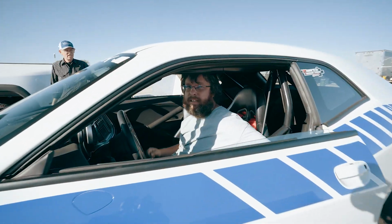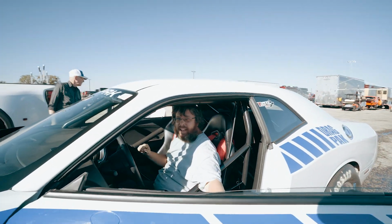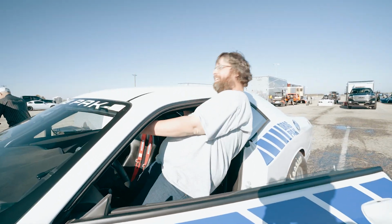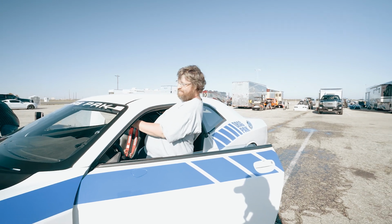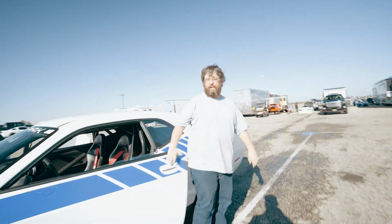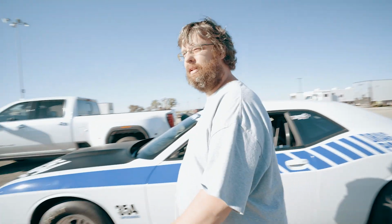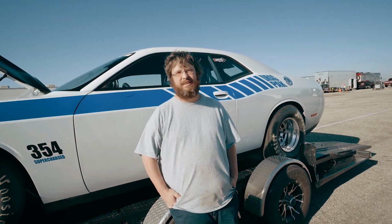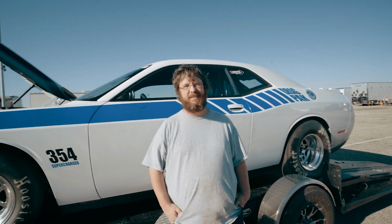Let's just say we have a bracket car now. It felt like it wheel slipped just a little bit coming off the line. Really? Yeah. Alright, brother, so we're all strapped up, heading home.